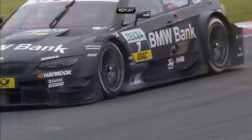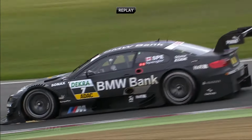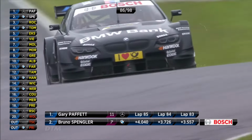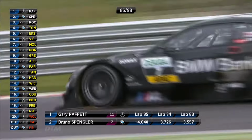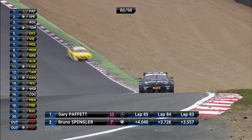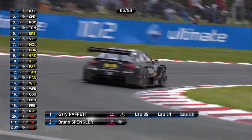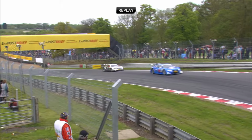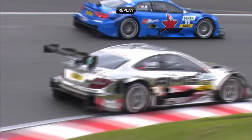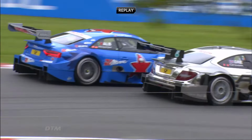There you can see it, just flapping around, look, just delaminated. Probably a result of running over one of those rumple sticks. Tomczyk going well in 4th, Ekstrom 5th, Vitores 6th, Molina, Green, Mortara, Albuquerque, that big battle, Farfus, Tambe in 12th, Hand in 13th, Wickens in 14th. But this is the best of the BMWs, but with that little bit of a problem. All the lock up, and that was how Jamie Green got past Albuquerque.